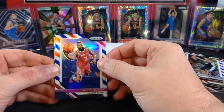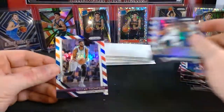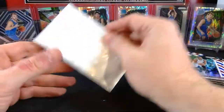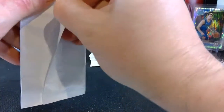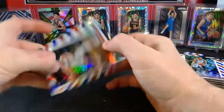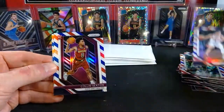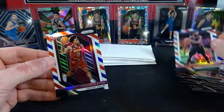James Harden. Elfrid Payton. And Tristan Thompson. Come on, Luka. See it. Nice Luka. Red, white, and blue. Devin Booker. Got another rookie card. Oh, Collin Sexton. That's a good card, too. And Jeff Teague.